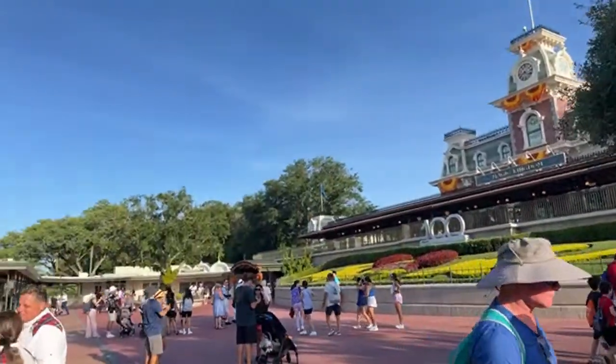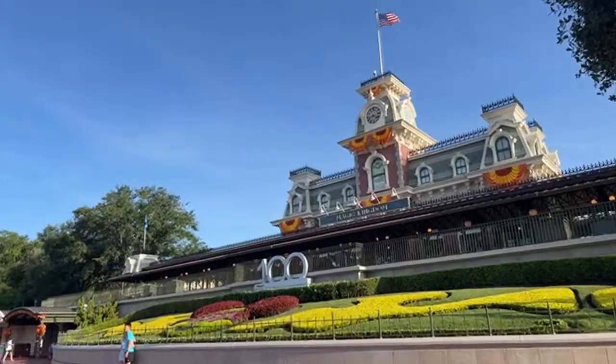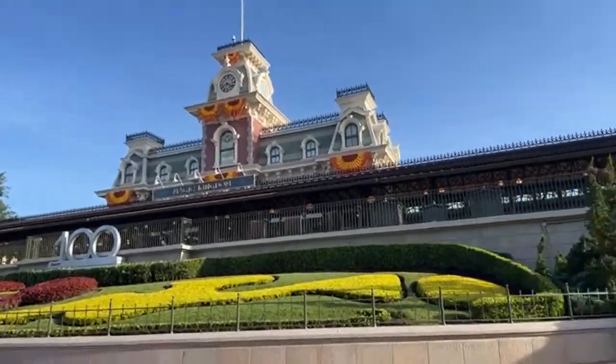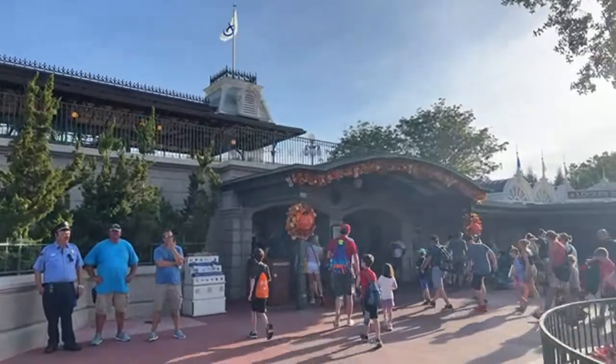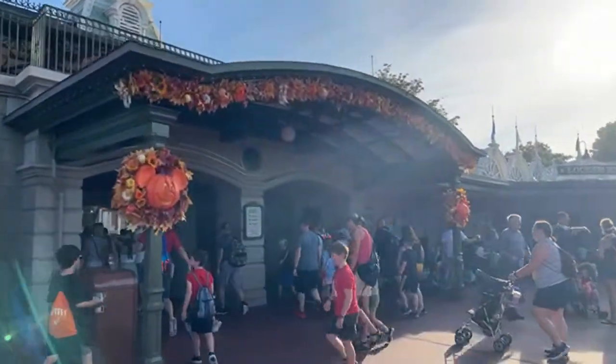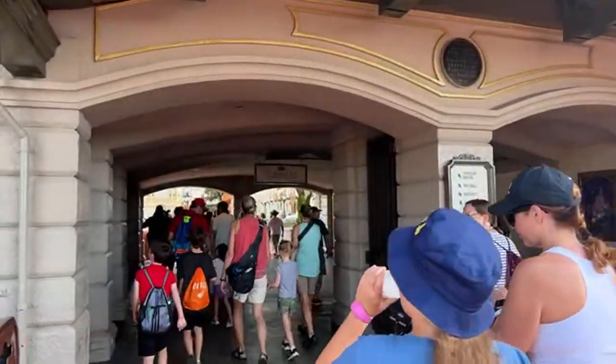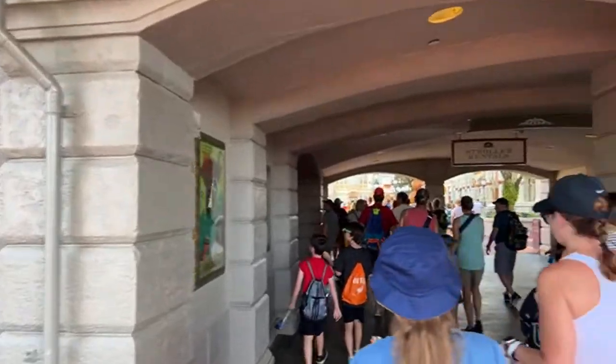Here we are, the Magic Kingdom. She's a beaut. And happy Halloween. You gotta love that undercover security.